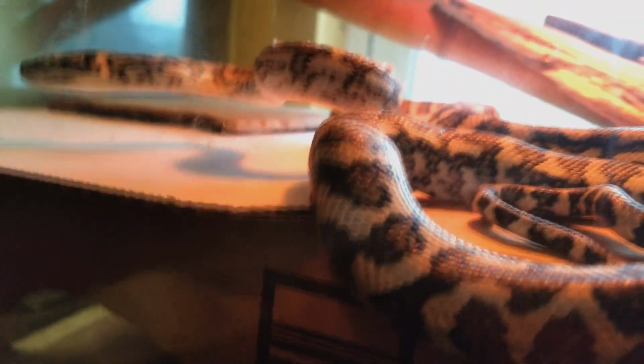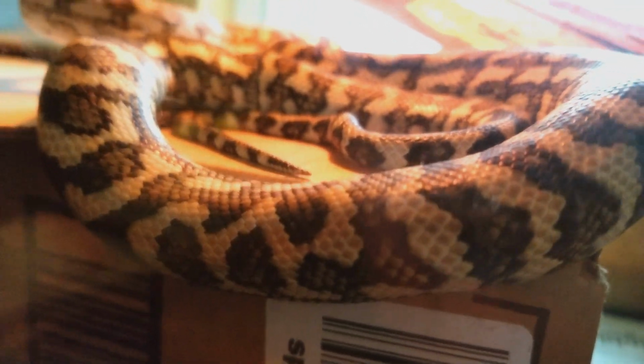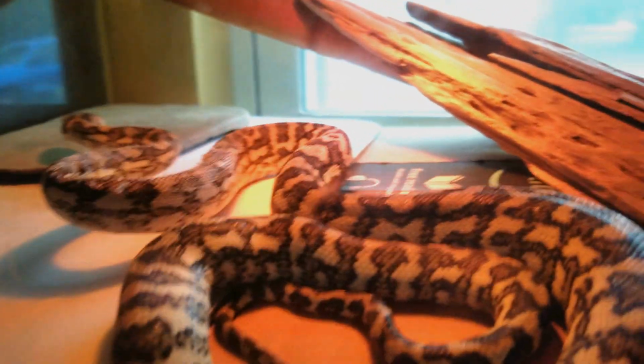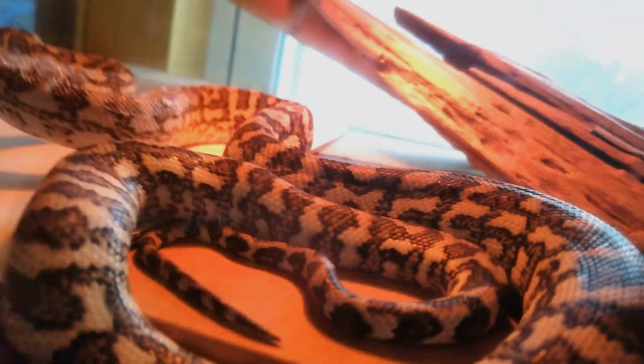Just to show people what a difference it makes in them when they can see out. They can see things moving around them. They can hear sounds. Such a major difference in their personalities. And yes, I know she's got a little bit of shed stuck up by her neck, so you don't need to point that out to me. I tried to soak her last night. She wasn't having it. She's very independent, very in control of everything she does, and if it's something she doesn't want to do, she'll let you know really quick.